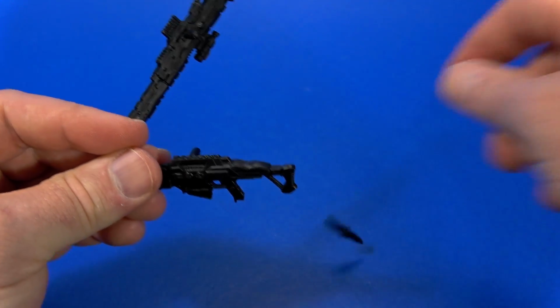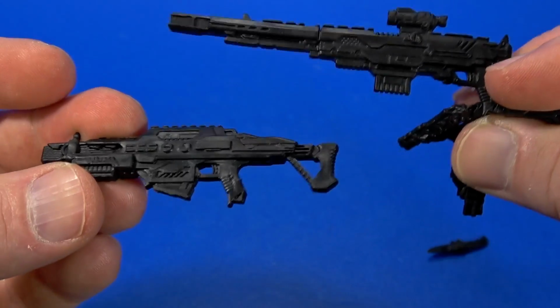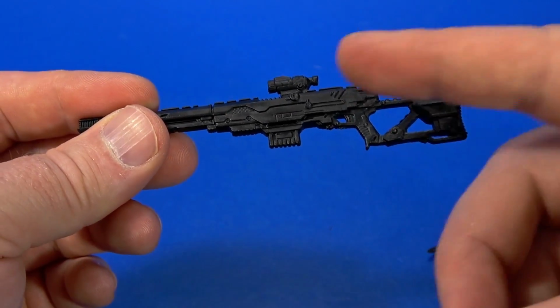The problem with these, the weapons, all of them in general, is there's no paint to them. Again, like the gear on the torso, it's just easy to lose all that detail in there, so I may come back, do a silver dry brush, do some wear, some tear, something.